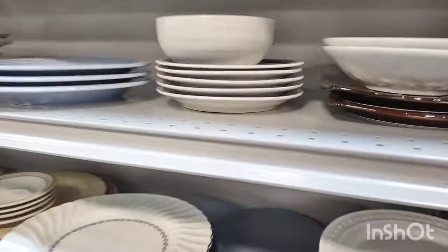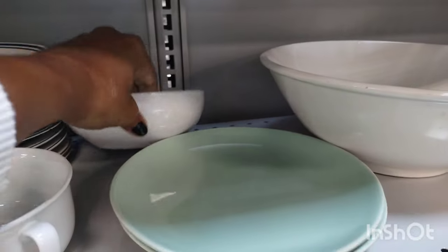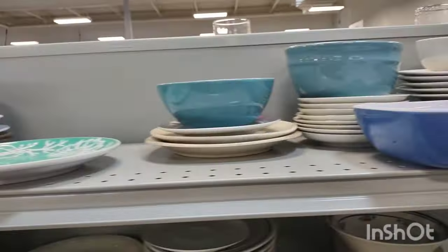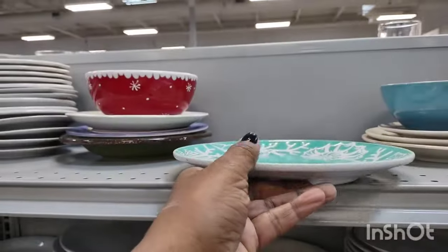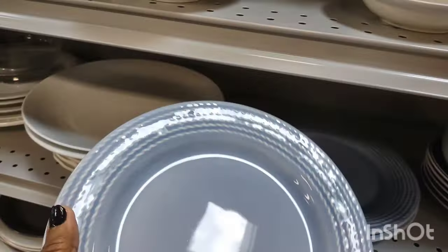Most of this stuff is modern, and then the vintage or the antique ones aren't set, so you don't really want to purchase it, you know. And they always have beautiful IKEA. That sage green, that is gorgeous. Did I buy? No, I didn't buy anything. Didn't see anything that caught my eye. They just kind of had the basic stuff.